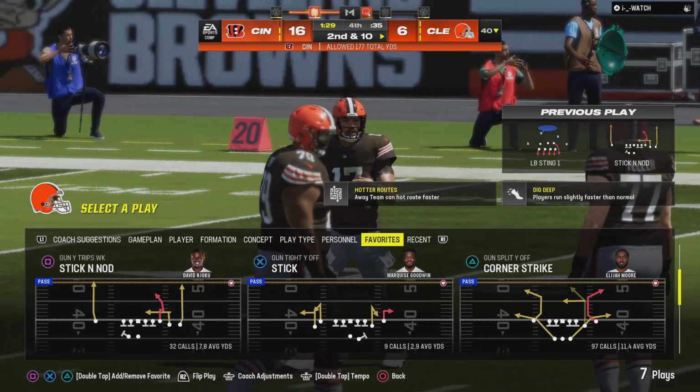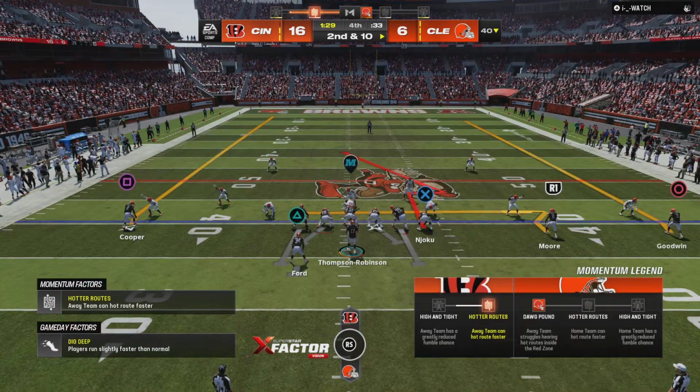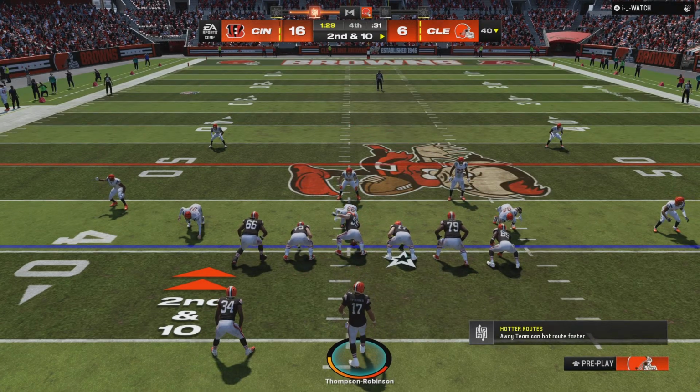They take a shot downfield there, but it winds up falling incomplete. Under 90 seconds to go. Here's second and 10.